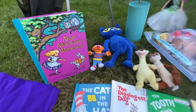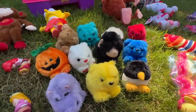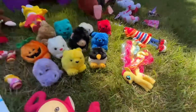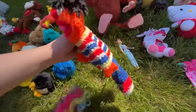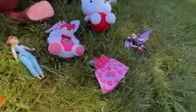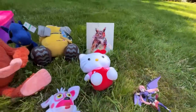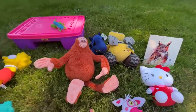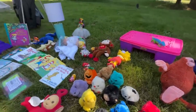Alice in Wonderland book. I'm not sure why I picked these up, but probably because I thought the pumpkin was so cute. So I got them all. And there's a pony. And we got this guy. I don't know if I should have got him or not, but he's at my house now. Got a doll shirt. This girl's cool, but her wing's broken, but it can be glued back on. The owl picture, Hello Kitty, Beanie Boo. We got Wally, the monkey, and the Play-Doh station. Yeah, it was a nice little haul.